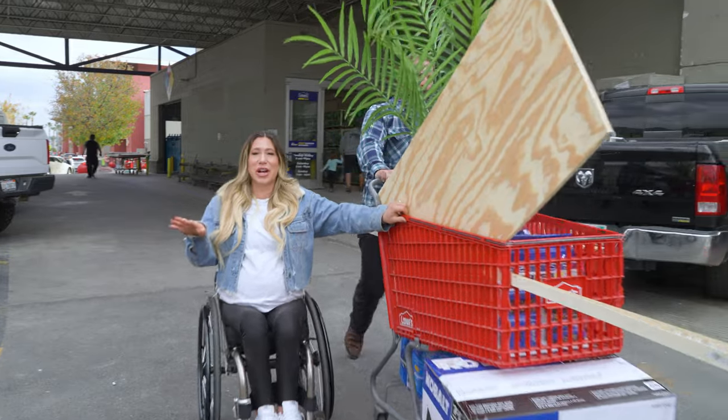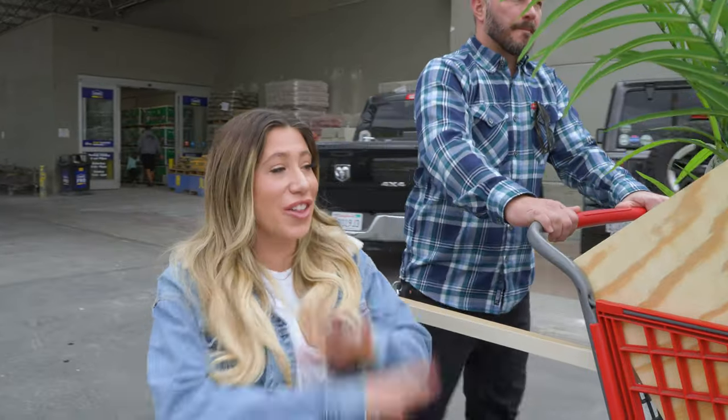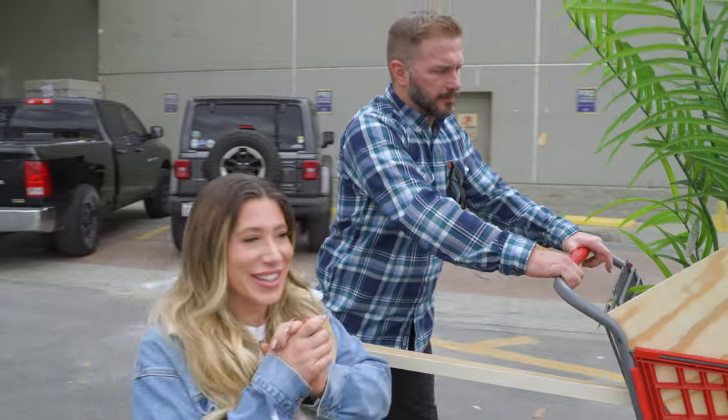So we just finished up here at Lowe's. We're going to head back to the house and unload everything, paint the walls, and let's do this.